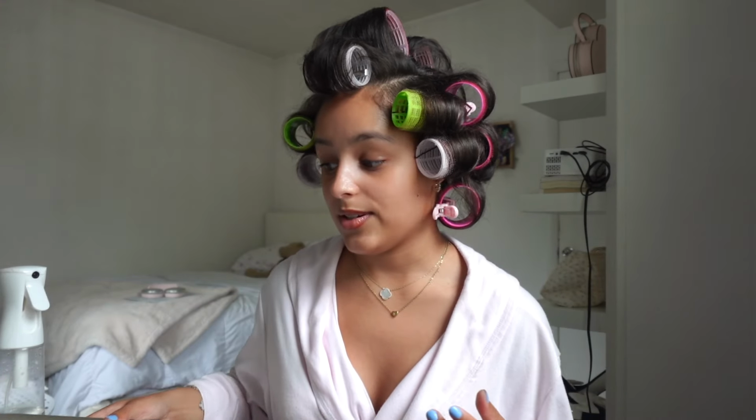But also, just a reminder, you do not need an expensive Shark Flex style or a Dyson to achieve a nice blowout. My Revlon brush always did her job. She always did her thing. Like I said, I got this as a gift, but if I didn't, I probably would have still been using my Revlon. It still does just as good of a job. So unless you have the money to buy it for yourself, or unless you get it as a gift, I really wouldn't stress about getting an expensive tool right away if you still have a round affordable brush that works good.